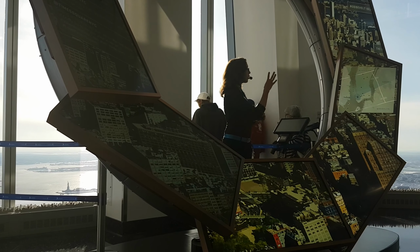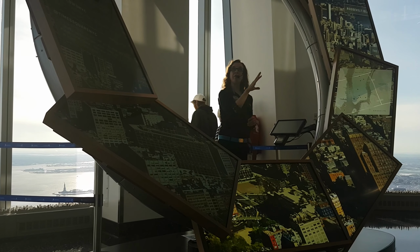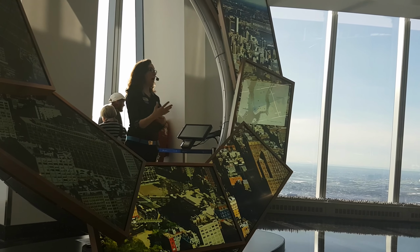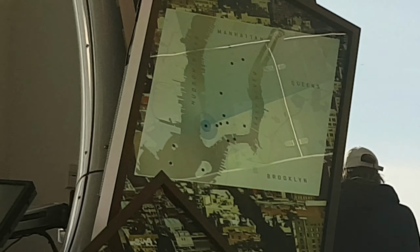Because New York City is not just Manhattan. It's made of 5 boroughs. Manhattan is one of them. The Bronx is the first one to have been added in the 1870s. That's all the way uptown. If you look up beyond the Empire State Building, you'll be looking up towards the Bronx.